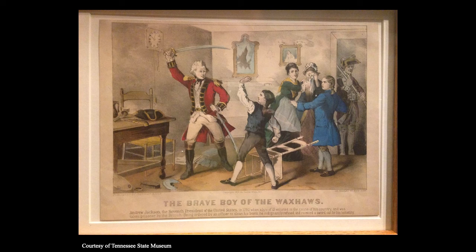piece of lore from Jackson's childhood, in which a British soldier is thought to have slashed a teenage Jackson with his sword. And it's these scene prints in particular that would have encouraged a collective memory of the president, ultimately reinforcing the identity that Earle and Jackson had crafted for him.